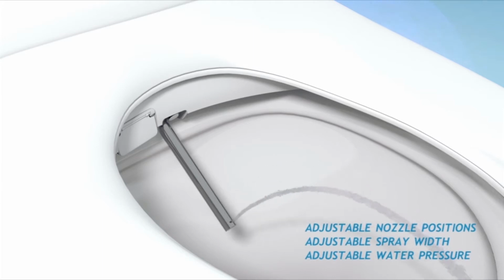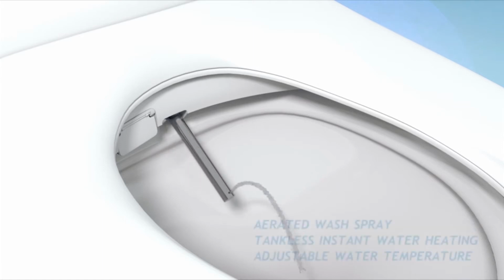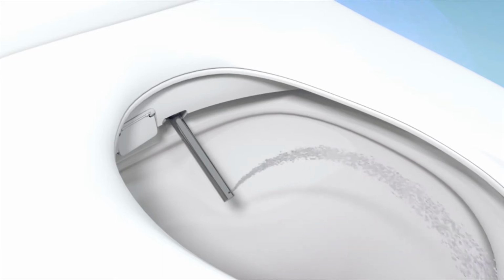Your water pressure can be adjusted to 4 levels to ensure a gentle wash, perfect for sensitive areas. The Swash's aerated wash spray introduces micro bubbles into the water, providing the most effective cleaning. The tankless instant heating system offers an endless supply of warm water with 4 adjustable temperature settings.